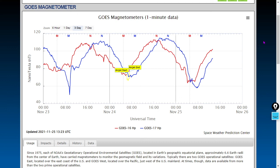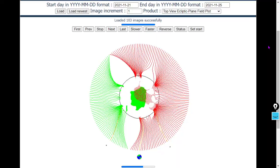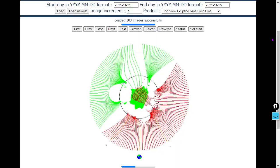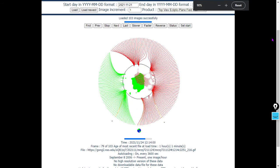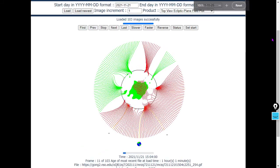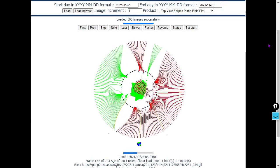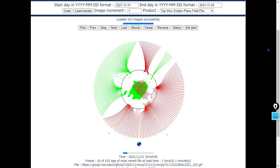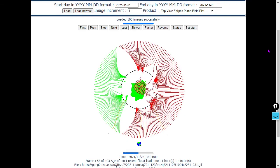Next, the magnetic lines of data. It's the GOES 16 and 17 three-day chart there, looking pretty normal and smooth, really. Not a lot of space weather headed our way at the moment. Let's shrink that down. It's the top view of the plane field plot, and Earth is in a North Pole current sheet at the moment, and we expect to remain there for the foreseeable future.